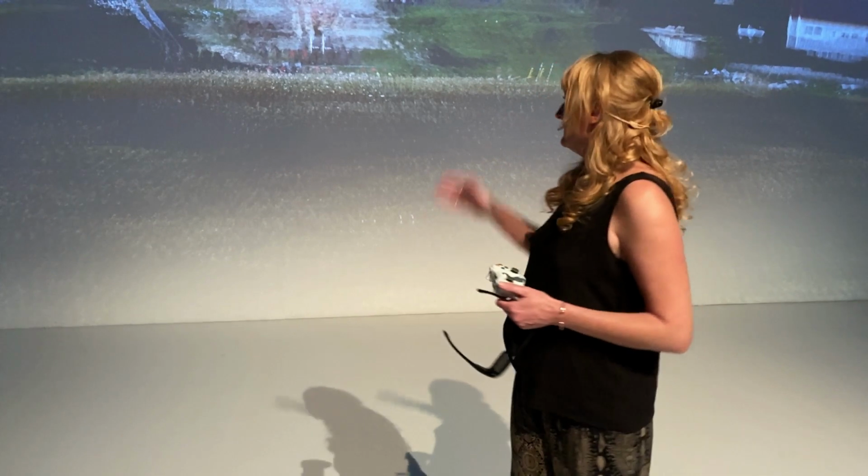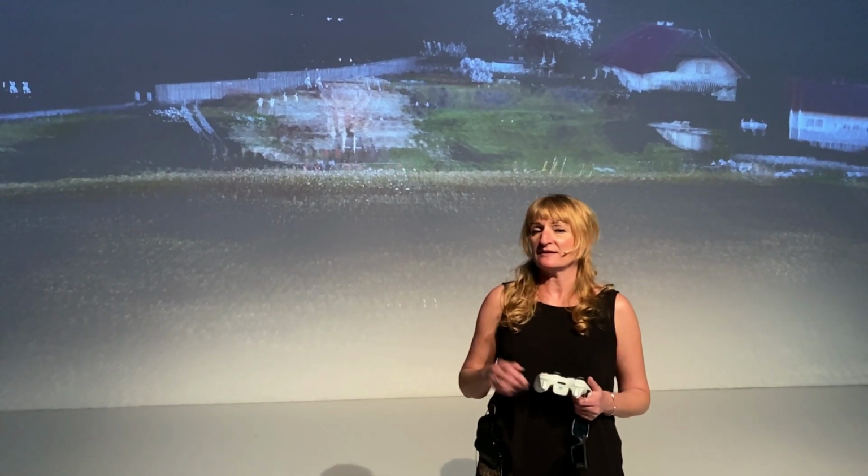And behind me, you can already see an excavation site. An excavation site of a Roman lime kiln. And it's a special project here because what you see is actually a 3D laser scan.